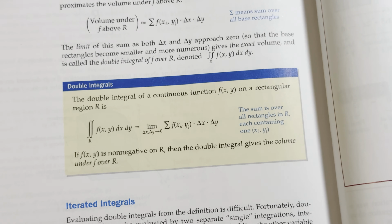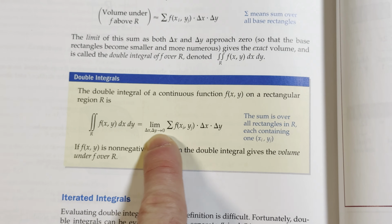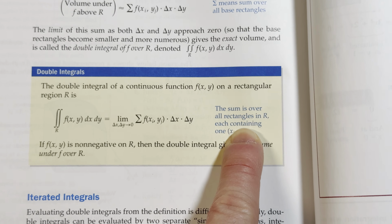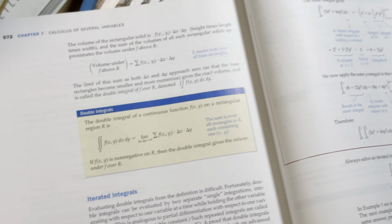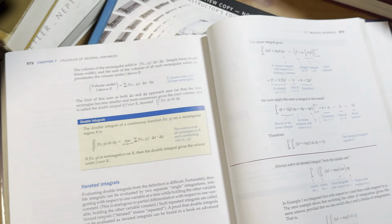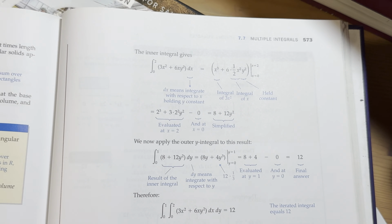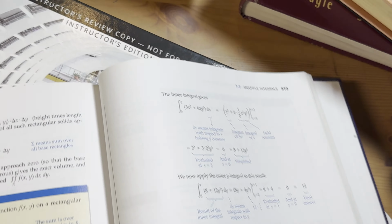The double integral of a continuous function f of x, y in a rectangular region R is, so there it is. The sum is over all rectangles in R, each containing one x sub i. I think that's a great explanation. I think this is a great book. In other books, it's just not as clean. Look at all this. This is gold. I got to smell it.